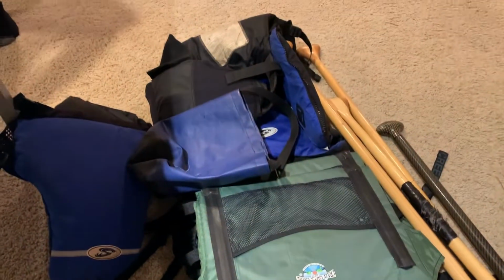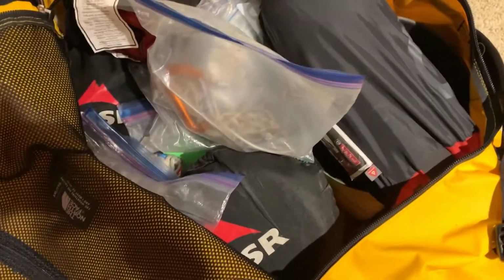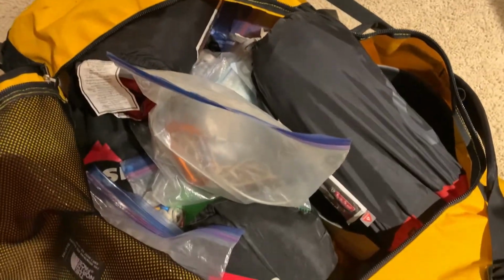Canoe chairs, life vests, obviously. Then our sleeping bags, probably the most important thing. Not really, but we'll leave those out tonight. You don't want to flatten them too much, so we'll leave them out. So Riley came up with the brilliant idea of just throwing everything in this bag, and I guess the whole bag will come with us, so that'd be pretty easy.